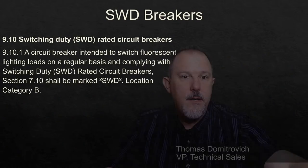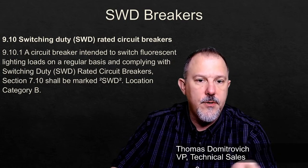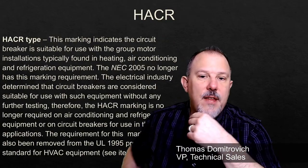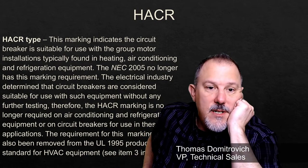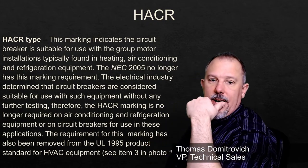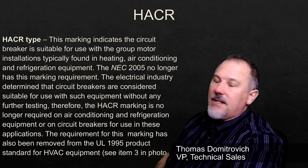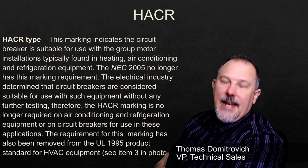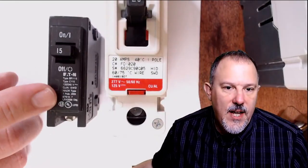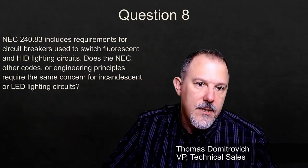Right, so here's circuit breakers intended to switch fluorescent lighting on a regular basis shall comply with switch duty rated requirements. They have to be marked SWD, which we saw. The 2005 NEC no longer has a marking requirement for HACR, so you're not required to do that. The requirement for the marking was removed. But that doesn't mean I can't put a HACR marking on it. As we saw on this circuit breaker here, it does say HACR, H-A-C-R.